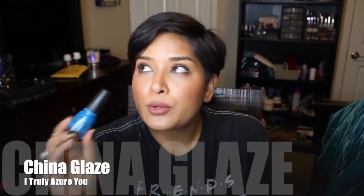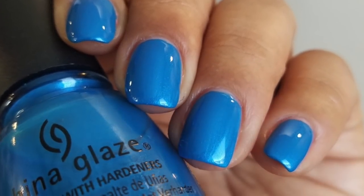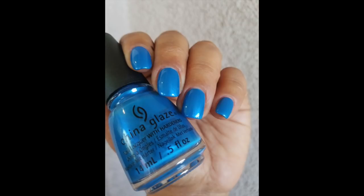All right, the last two. This one should be no surprise. Nothing super unique about this, but I love colors like these. This one is called I Truly Azure You. Great formula, couple coats of this one. I think it looks really vibrant on the nails for summer. I think this is beautiful.